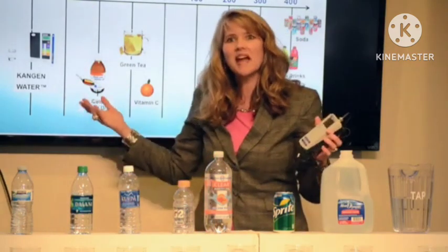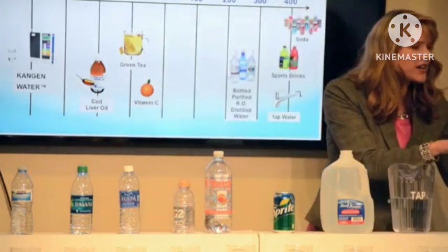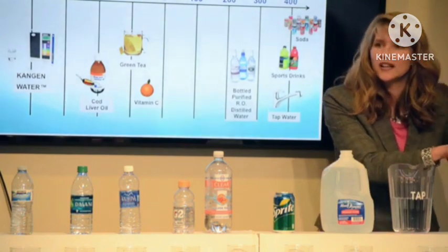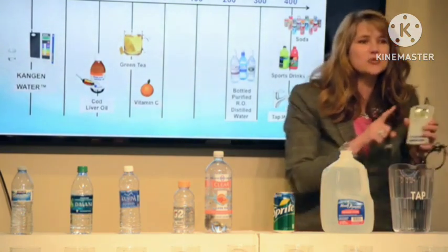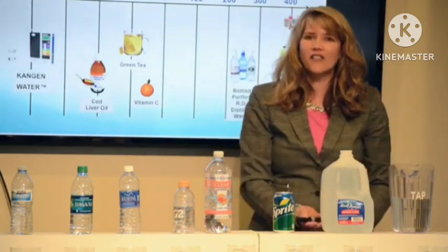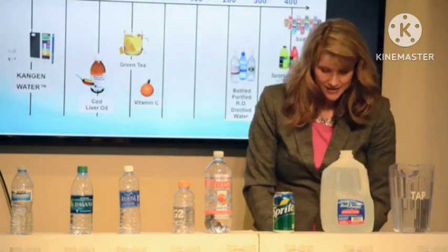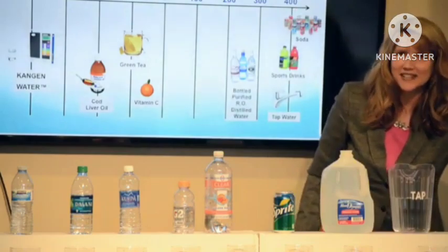And I says, "Hey, that's some pretty good antioxidants." And then we went and we stuck it in the water, and it was -630. And I said, "Oh my gosh, one glass of this Kangan water has nearly 3 times the amount of all that fresh fruits and vegetables they just juiced." And we were amazed by that, because you can make gallons and gallons and gallons of this.